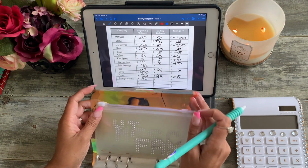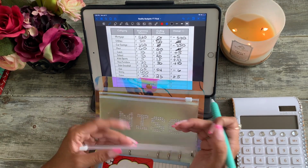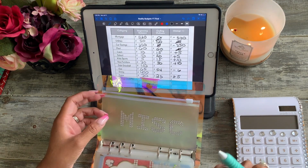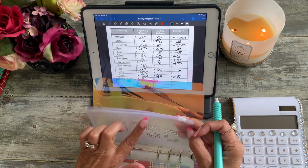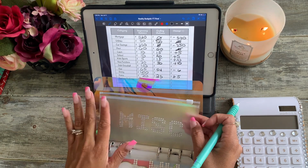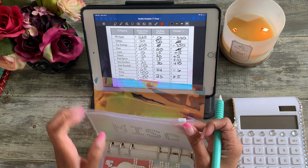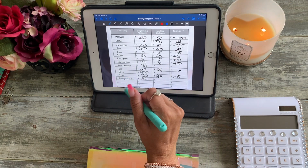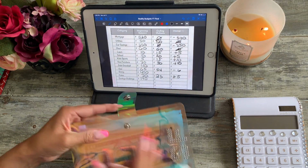Okay, so I have a new category called YouTube Fam. This is going to be for small businesses, and then miscellaneous, just any additional things that I may need because of the season or whatever. I'm just going to add some money in here. So I'll definitely be adding those two categories to my tracker.